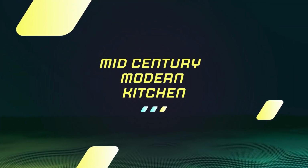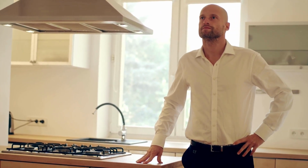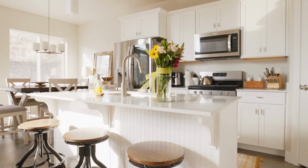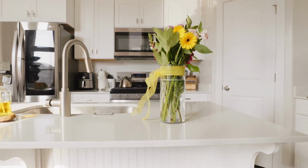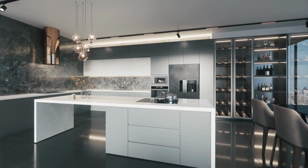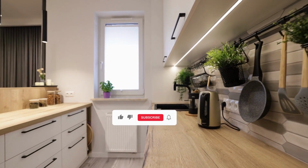Mid-century modern in the kitchen. Incorporating mid-century modern design into your kitchen can give it a long-lasting and stylish look. Choose cabinets with clean lines, simple shapes, and tapered legs. Use natural materials such as wood and cork for countertops. Add open shelving to display your dishes and cookware. Select a backsplash with a geometric pattern or a neutral color palette.